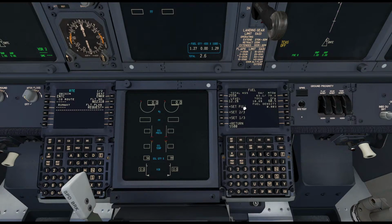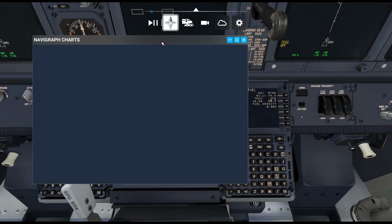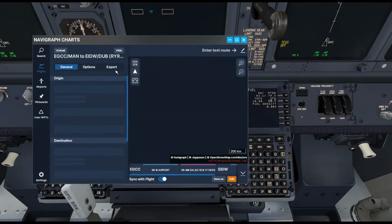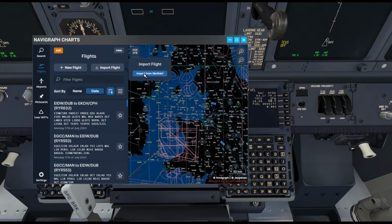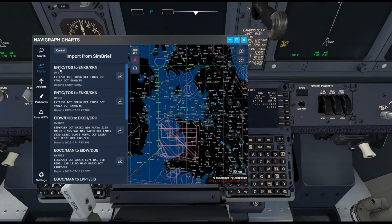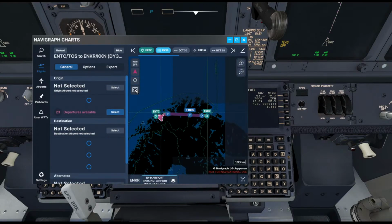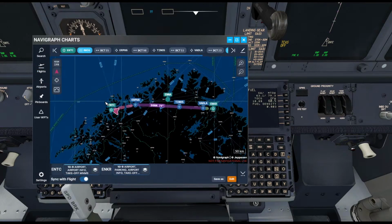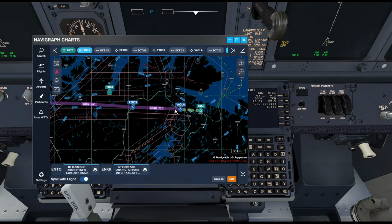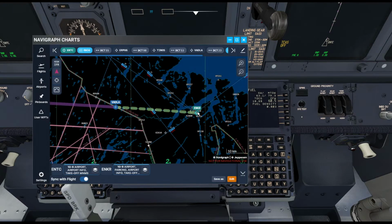In light of that, let me double check the, actually, you know what, you can do it right here if you want to. Import from scene brief, Echo November Tango Charlie to Kirkenes. Here it is, just Nordic 318. That's correct. As you can see here, this will be our route, taking off from Tromso, straight to PLUG, and then straight down to our destination, Echo November Kilo Romeo.